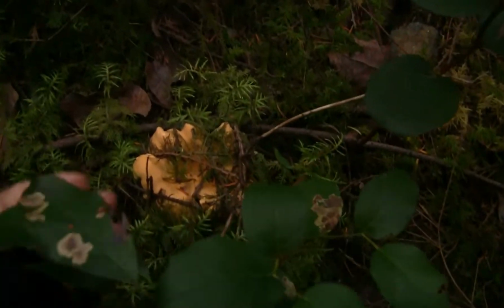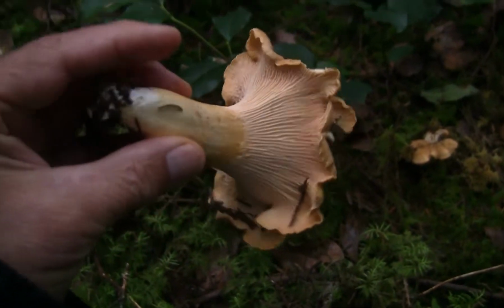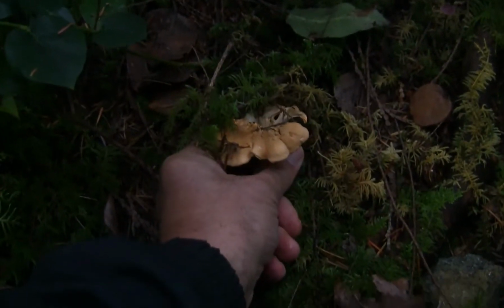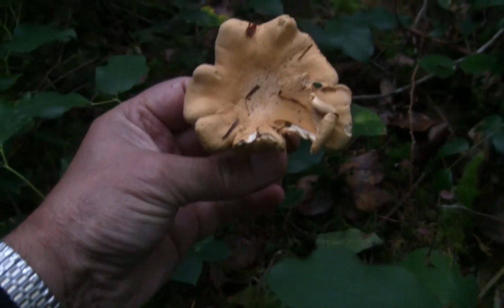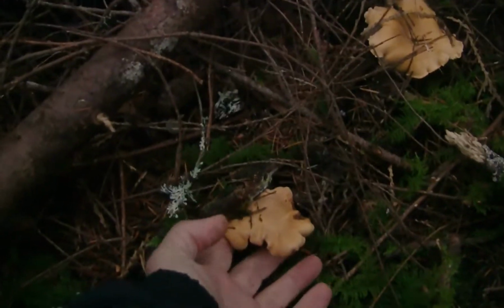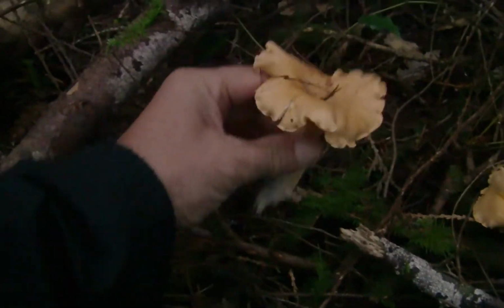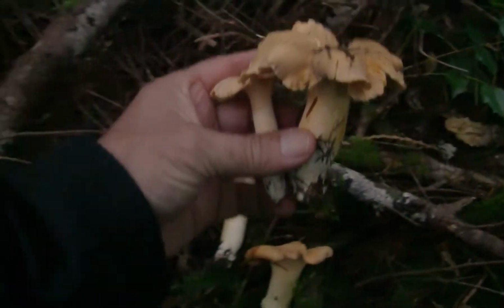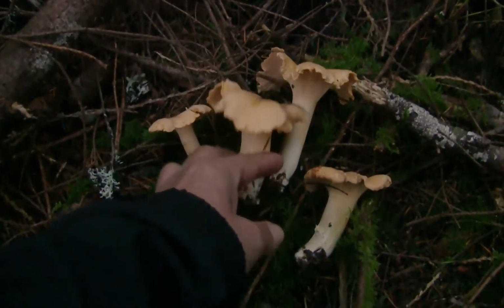They get covered under the litter and growth here. Beautiful shape. And just an enormous size one too. Something tells me we might have a real good day here, even though it is so foggy you can't see 10 feet. Some more good sized ones. It just doesn't get any better than this.